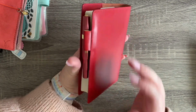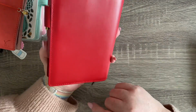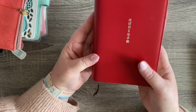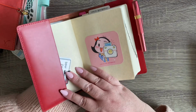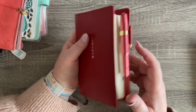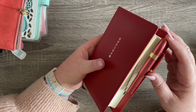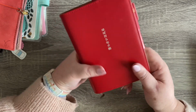It's still beautiful. This red leather cover is not showing any signs of wear and tear at all. There maybe are a couple of tiny marks on the back, but they're really virtually impossible to see. I'm really impressed with how this cover is holding up. It's just lovely. And I have my Kaweco Ruby Sport there on the side, which I've been using, and I'll switch to a different ink, probably a different pen next year when I move to 2024.